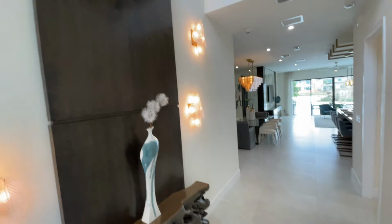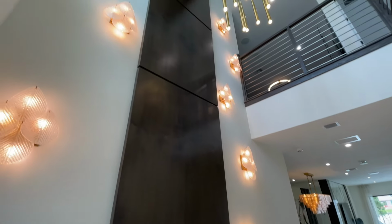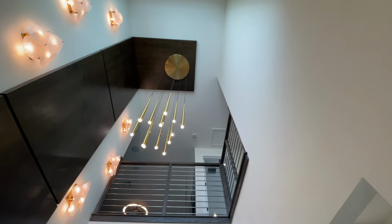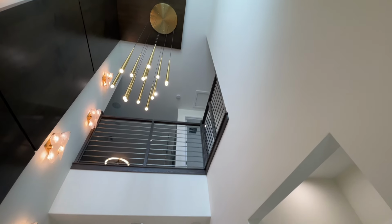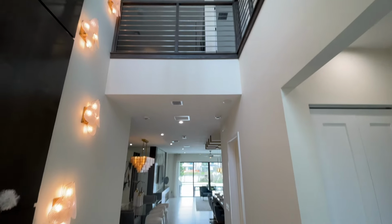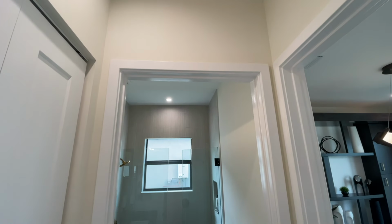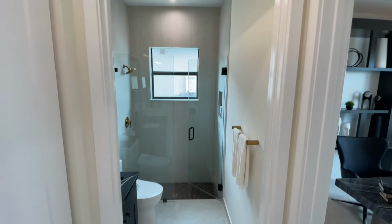Alright guys, welcome to the Manhattan model. Right in the entryway you have about 20 foot ceilings, maybe higher. I'm a tall guy, but this makes me feel small, so I actually like that. I'm always feeling tall when I walk into a space. Ceiling height and doorway height is about 7 or 8 feet, I would say.